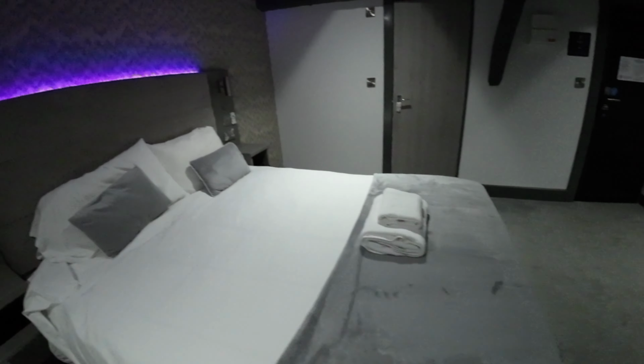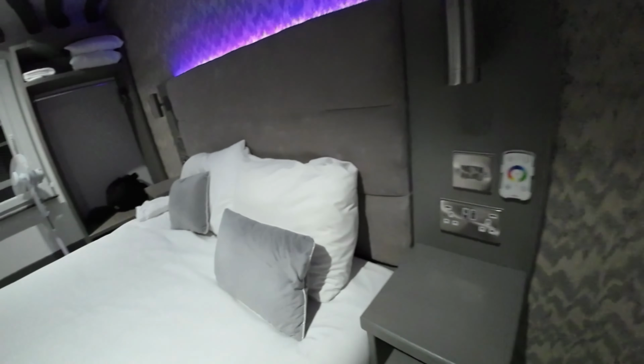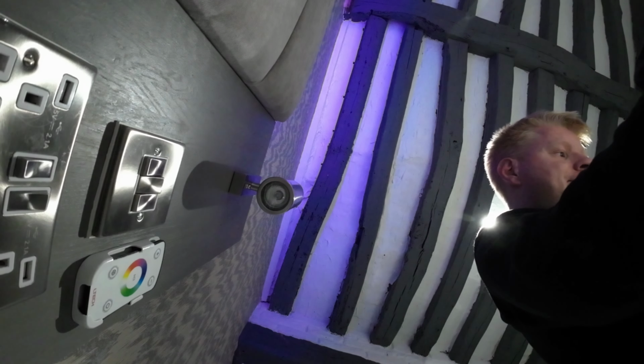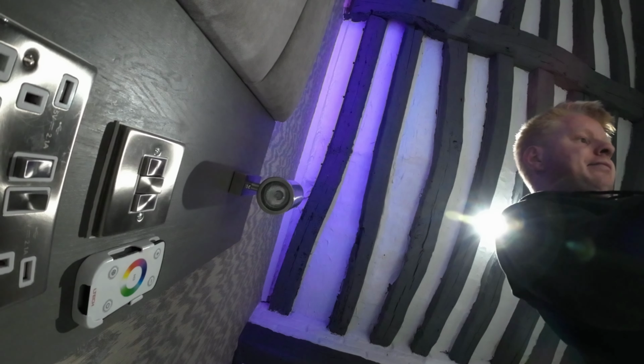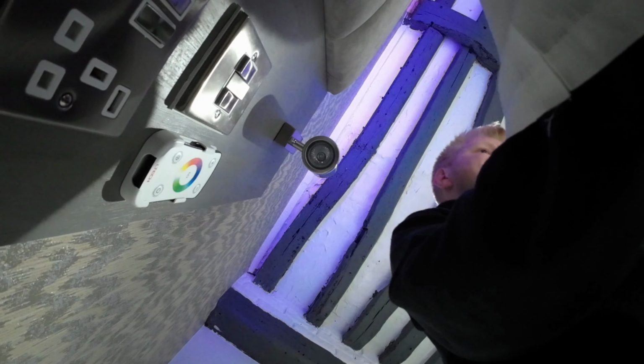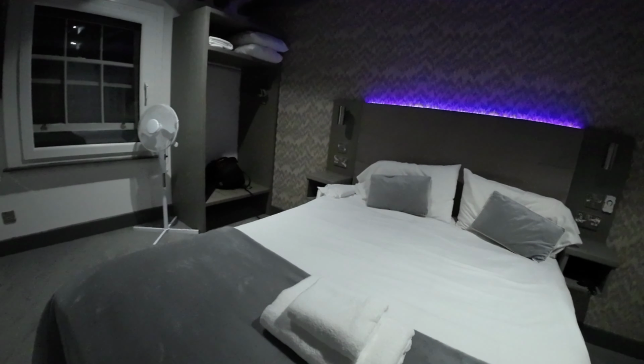Now the other pillow does look yellowy. A bit yellowy. Maybe it's just looking through. Now, this pillow isn't clean. So I won't be using this pillow. Just got to remember, I won't be using this pillow. Just put you there for a second. That pillow isn't clean, but the other pillow is.